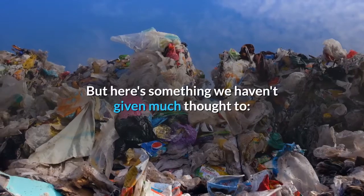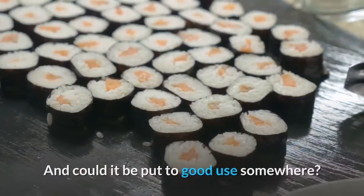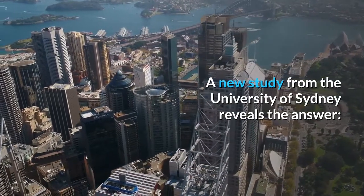But here's something we haven't given much thought to: what happens to all that madly malodorous durian waste? And could it be put to good use somewhere? A new study from the University of Sydney reveals the answer.